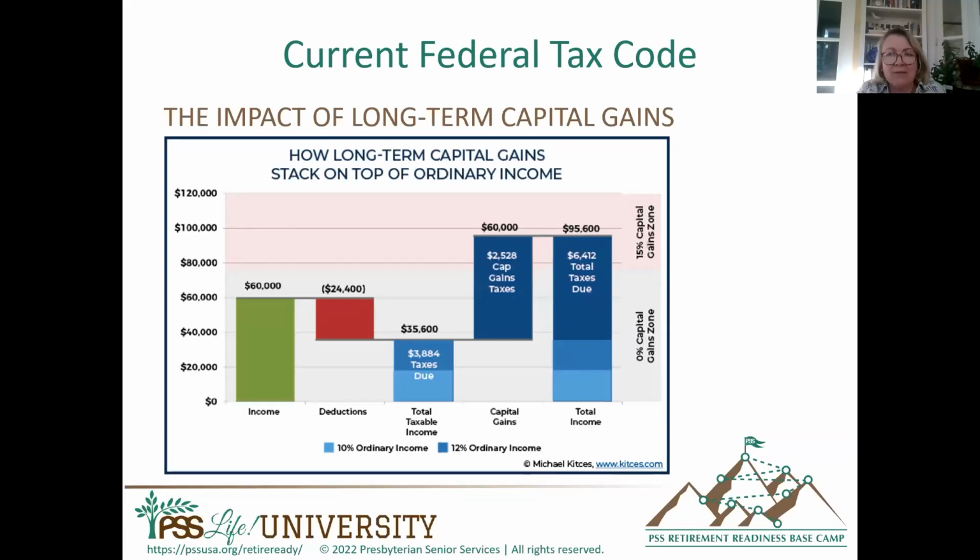Now what happens? Okay, so you've got this $35,600. This capital gain sits on top of it like a hat. Okay, that's how to think of that. So you'll notice that in calculating their total tax bill, you've got ordinary income, 10%, 12% for the next bracket. So that takes care of this $35,000 in ordinary income. Then we figure out the capital gain tax. They're married filing jointly. So remember how I showed you that currently it would be $83,000 would be taxed at zero. In 2019, it was about $78,000 that was taxed at zero. So they've got $60,000. They have $35,000 in income. This sits on top. So they've got a chunk subject to 0% capital gains tax.